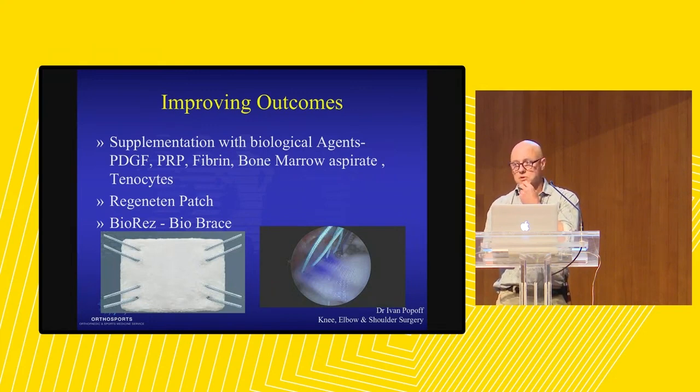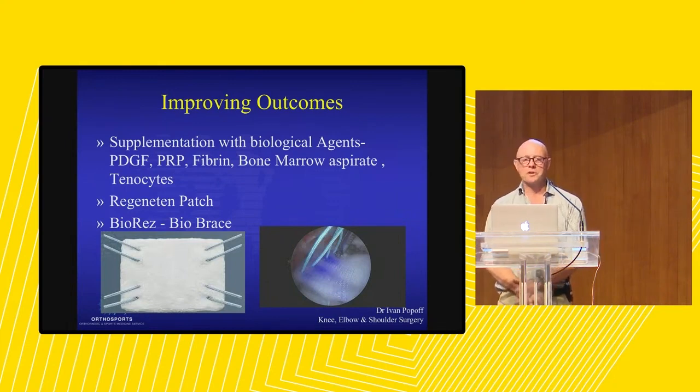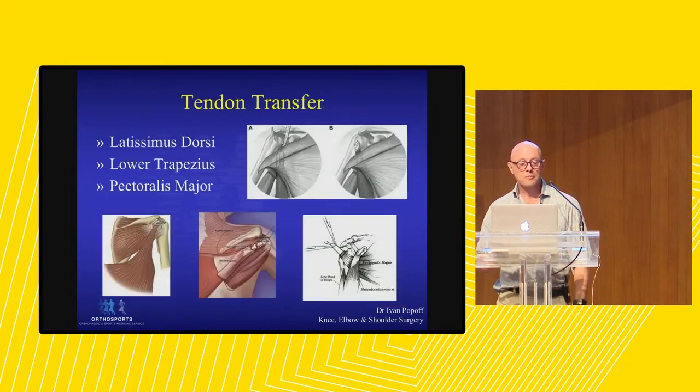In fact, it seems in the animal model, which you've got to take with a grain of salt because animals, we are animals, I know, but we're not the same animals, that it seems to reduce the healing time by about 50% in that model. So we're actually starting to embark on the world's first human trial here in Sydney. So watch this space, see how we go.